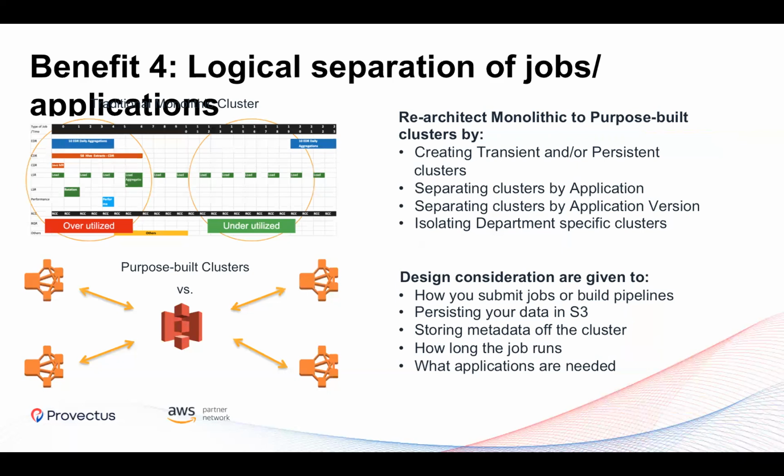So the solution for that is to create purpose-built transient clusters. Use it and shut it down afterwards. One of the key things I want to mention here is that you're not dependent only on YARN resource management. You could still use that for your cluster, but you do not need to have one single cluster. You could have multiple purpose-built clusters because they're using the same set of data which is on S3. So that basically separates the cluster by application, by business unit, or anything depending on the way you want to do it.